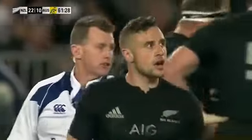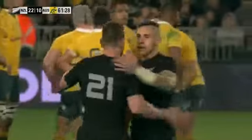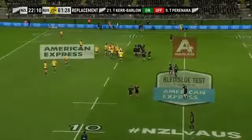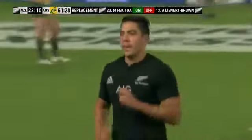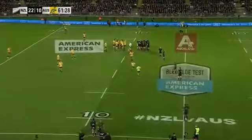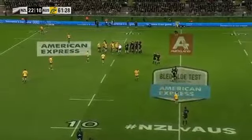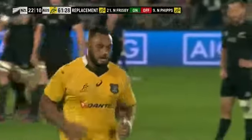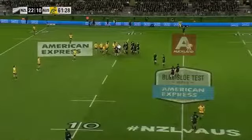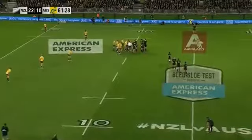Malachi Fekitoa, and 13. We didn't get much of a look in when the team was away in Argentina and South Africa. And Kerr-Barlow on with 19 minutes to go. Just a couple of little mistakes from Nick Phipps has necessitated a change too from Michael Cheika. So Nick Frisby in jersey 21. He's been very good. And also Kepu is gone, and that's for Ala Toa.